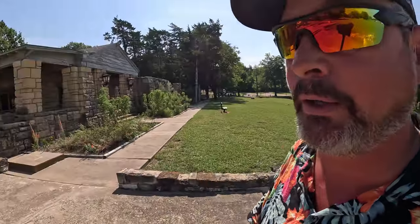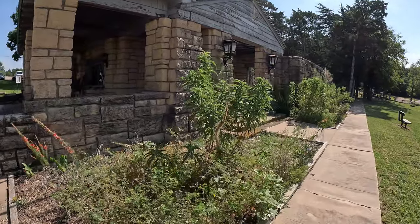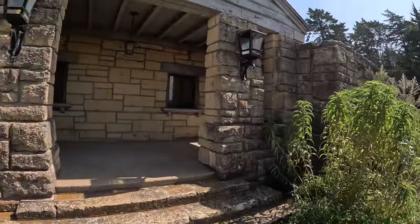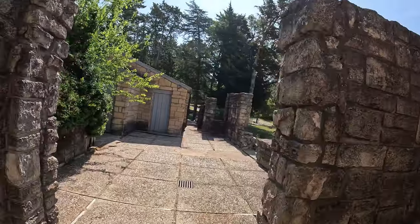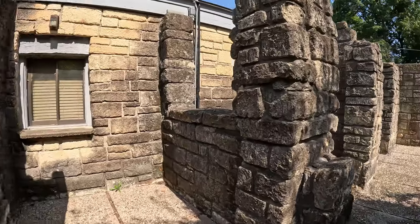Bonham State Park was initially constructed by the Civilian Conservation Corps back in the 1930s. So we have some of the legacy work that they've done or did. The limestone blocks. And I think that was the dance pavilion. This is the park headquarters now. It used to be, I think, the main restroom facility and shower, I think.